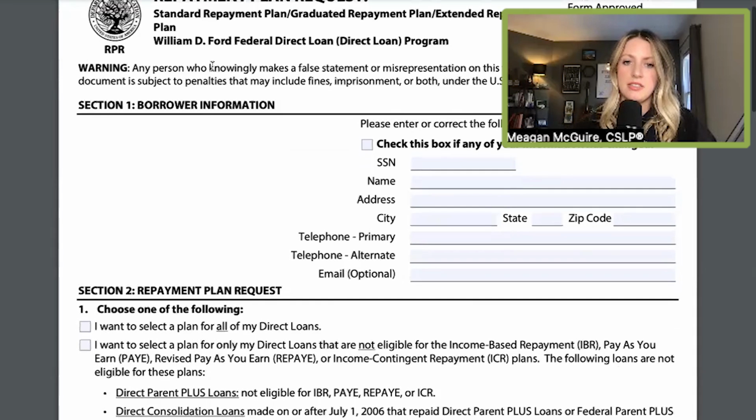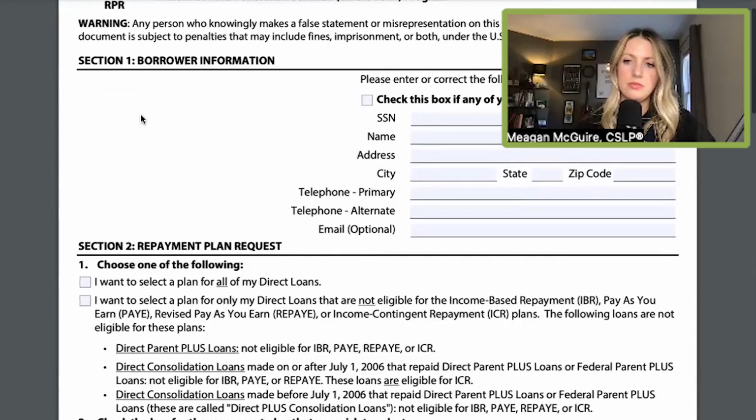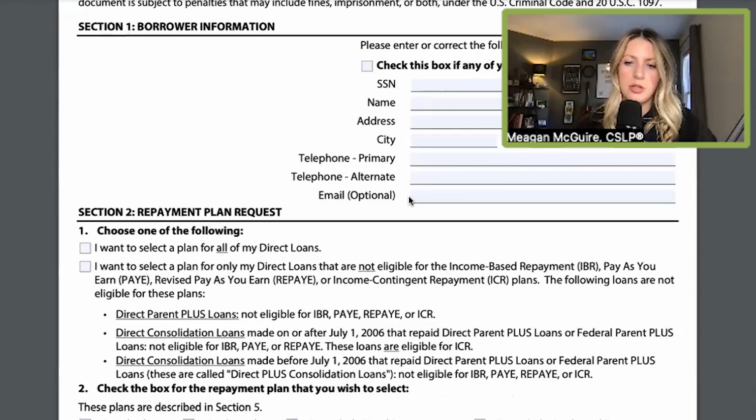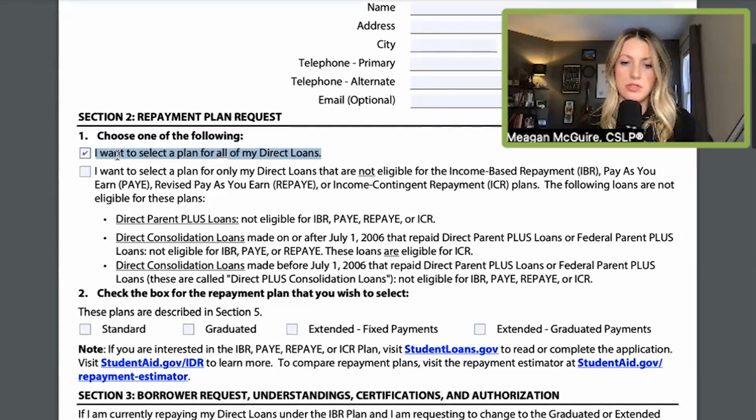So what I would suggest is, put in your basic information here. This link will be in the article and in the video notes as well. Same thing. This has an expiration date at the top of 2020, but they have not updated this, so this so far has still been working. Put in your basic information and go ahead and check this first box, choose one of the following: I want to select a plan for all of my direct loans.